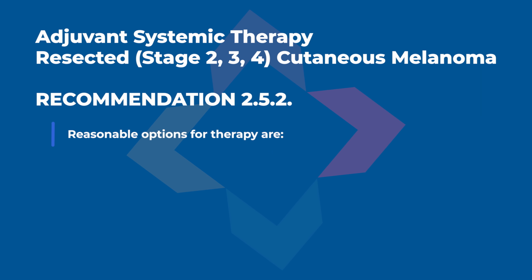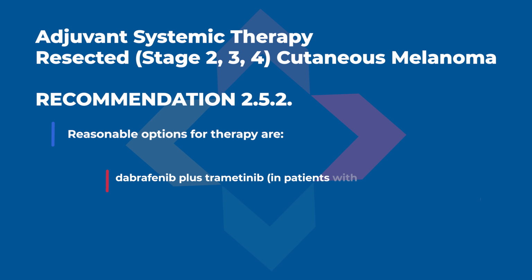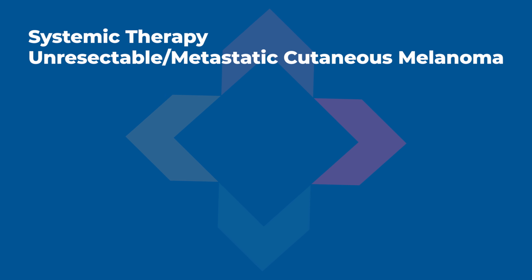Recommendation 2.5.2. Reasonable options for therapy are either nivolumab alone with moderate evidence, nivolumab plus ipilimumab followed by nivolumab, low evidence, pembrolizumab alone, low evidence, and dabrafenib plus trametinib in patients with BRAF V600E/K disease with low evidence. All recommendations are weak and informal consensus. Systemic therapy. Unresectable metastatic cutaneous melanoma.